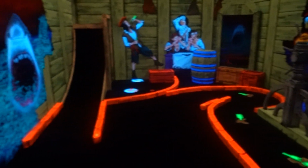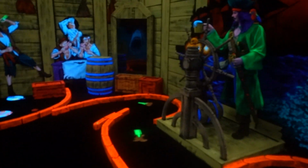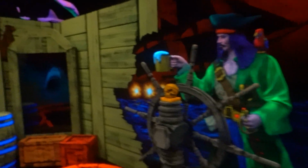That's another TV that we have turned off. And you can see kind of the complexity of the artwork. It's absolutely amazing. It has raised holes. The ball rolls all the way down. There's the captain that you saw out there in the pre-show. This mini golf is absolutely stunning.